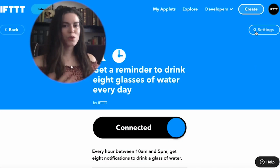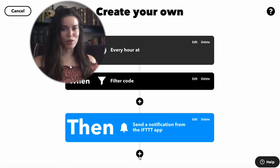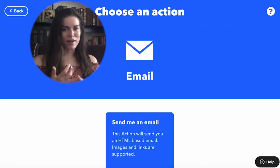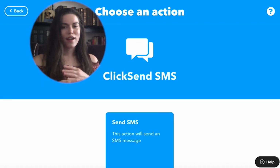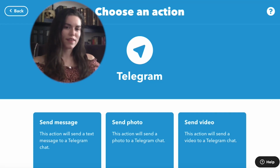I publish both of these applets so that you can connect them for yourself. You can make one of these applets your own and send the notification anywhere you like. Slack, email, text message, any channel that you are communicating on, you can have this notification sent there.